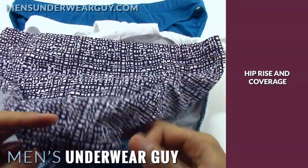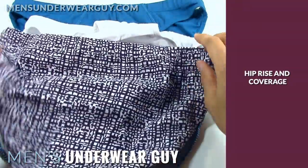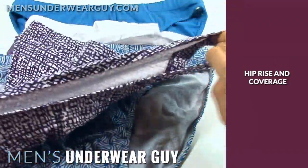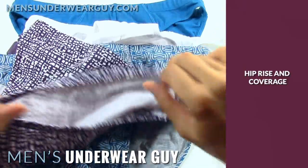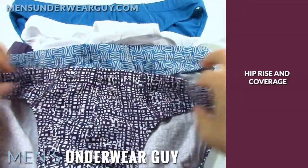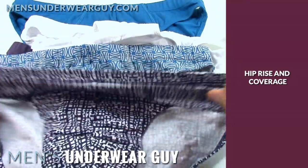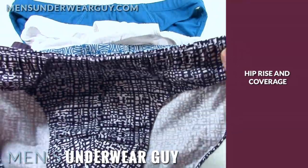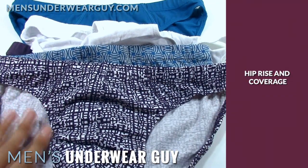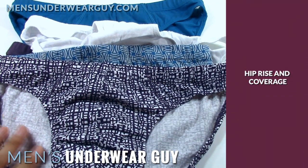I will note that I ordered a size down, so I'll go into that in a little bit. But overall, the fit on the legs was good. There was enough stretch to accommodate, I think, a good range. And again, the waistband is fully covered elastic, so that helps keep everything secure, and this isn't going to fall down. So I thought those were all good features on the overall coverage and rise.